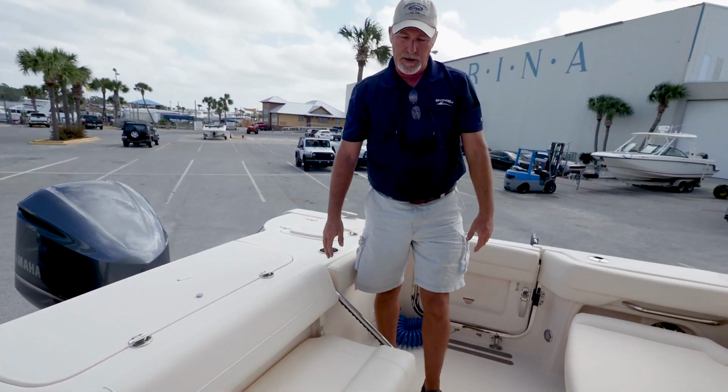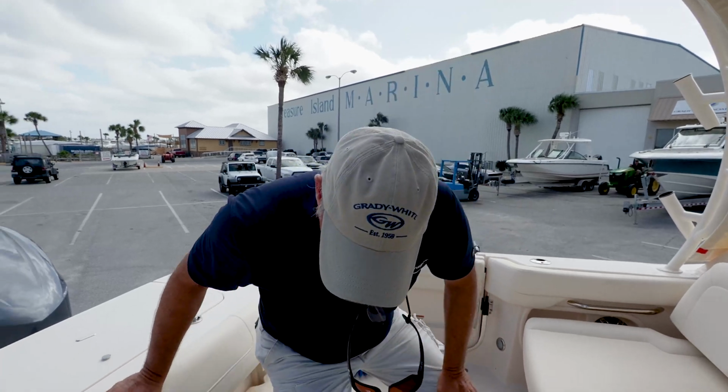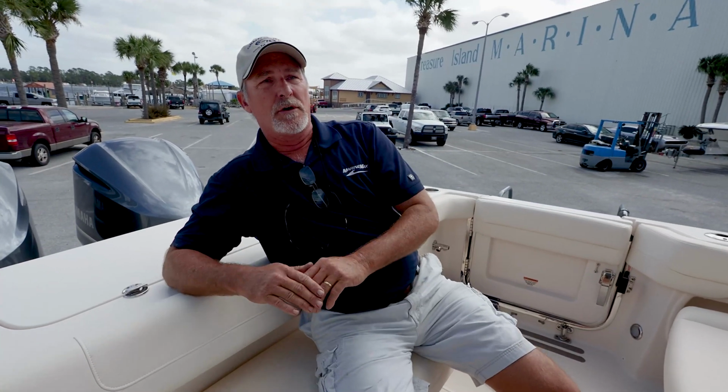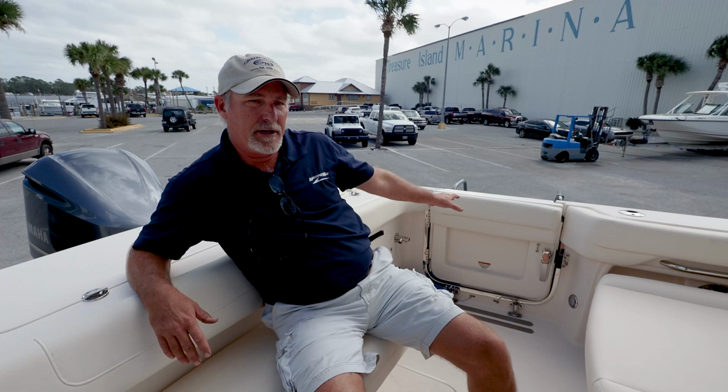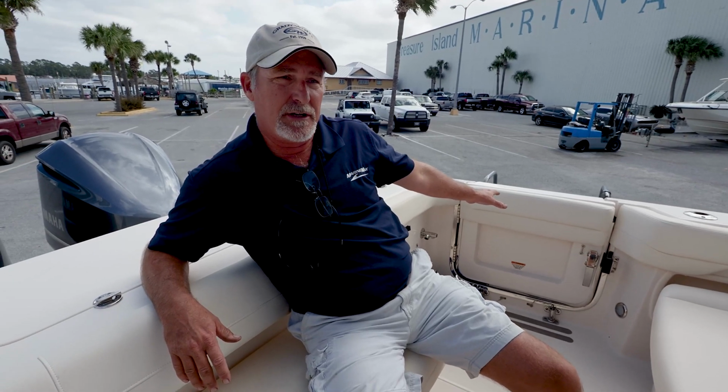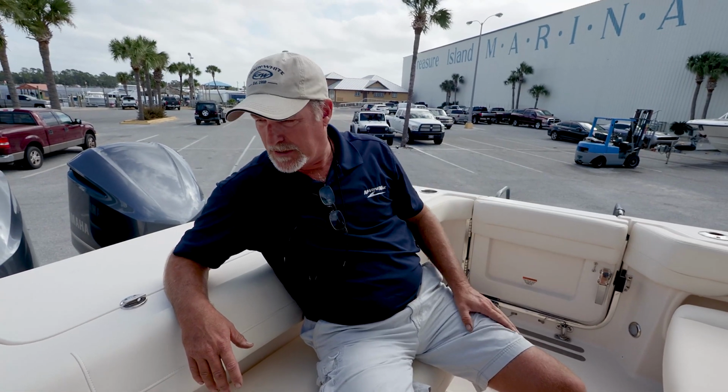Grady's innovative seat here, just easy up and down. As you sit on the seat, you're canted backwards a bit with the high combing cushion here. Kind of keeps you from wanting to fall forward. It just gives you so much comfort back here. Like I said, the power seat reclines out to here. We have a tuna door for your kids to go fishing or to bring them big fish in, or go swimming or bring the big fish in.